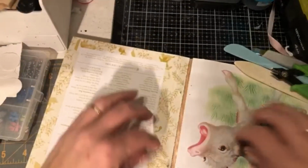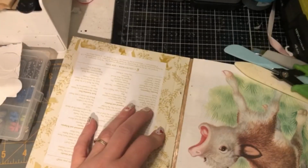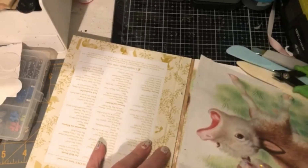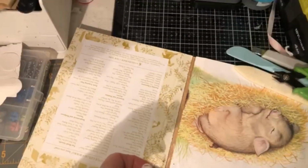And these usually are in 2 signatures. So signatures are just little groups of papers. It's kind of like the chapters of a book. So it's the sections. So this is 1 signature. I like to keep them in order. So I like to keep the story intact.